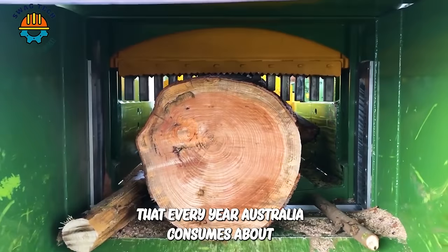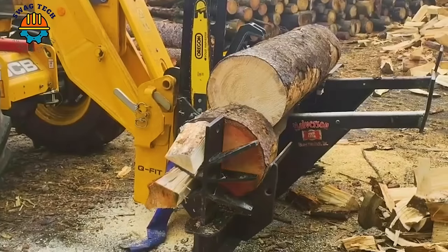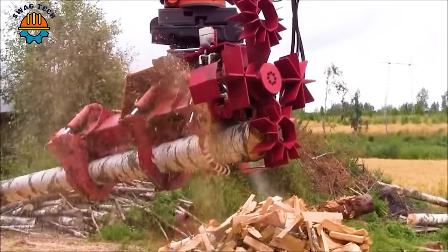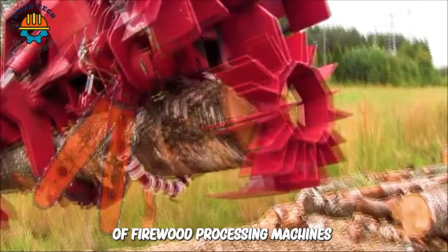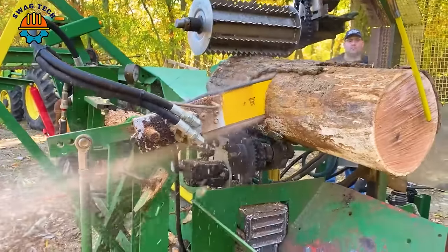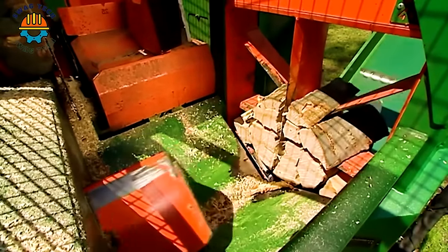Statistical data shows that every year Australia consumes about 7 million tonnes of firewood for heating, highlighting the necessity of firewood processing. But thanks to the presence of firewood processing machines, the supply can fully meet consumer demand. Join me in discovering powerful and productive firewood processing machines through this video.